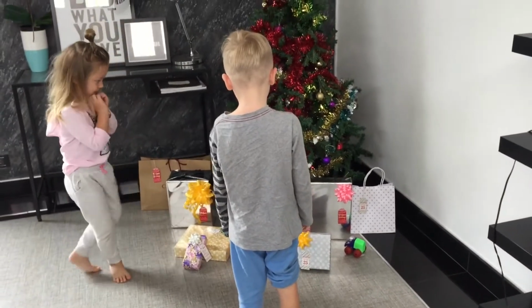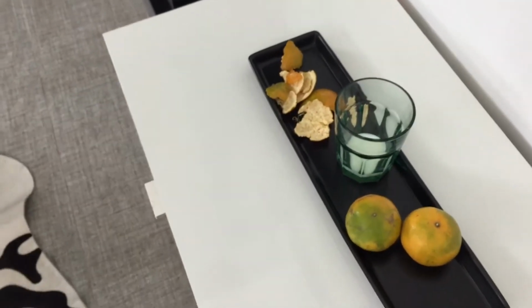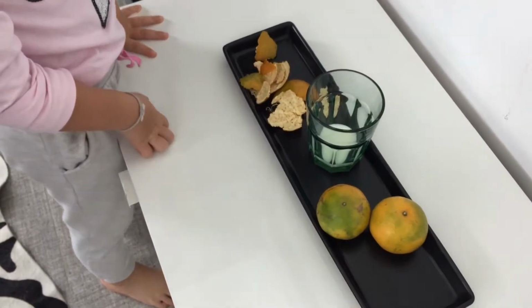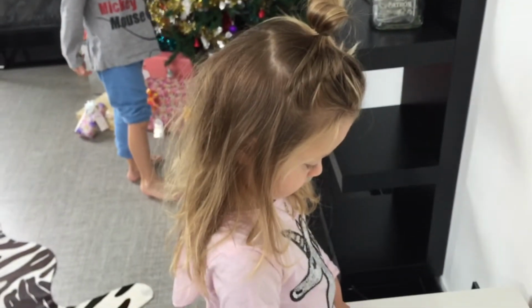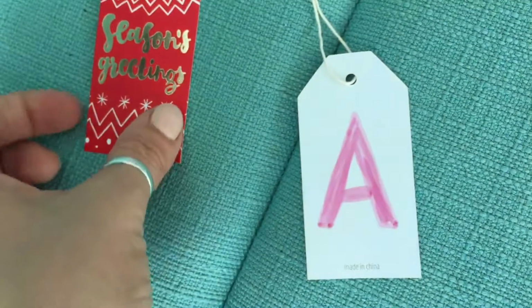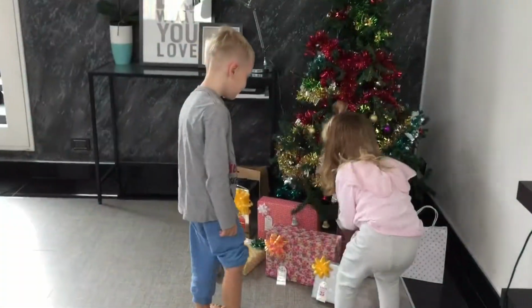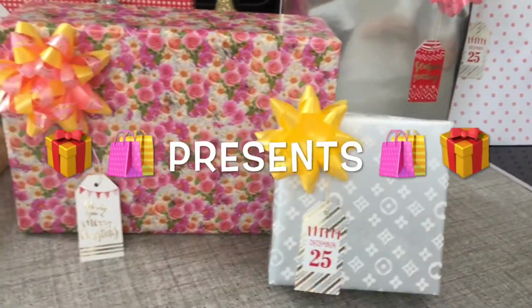Cyrus, do you remember yesterday we gave him milk and chocolate? Santa was here. He ate one orange and drank the milk. Oh, he definitely came here. Each present has a tag with the letter A or C. C for Cyrus and A for Ariel. Look at the present. This is a present.